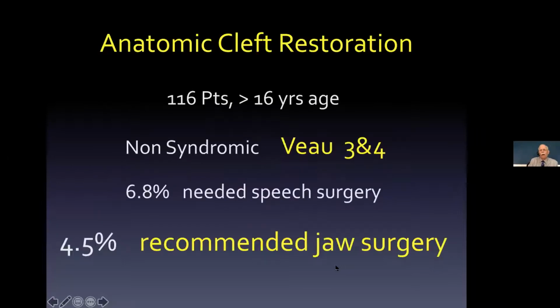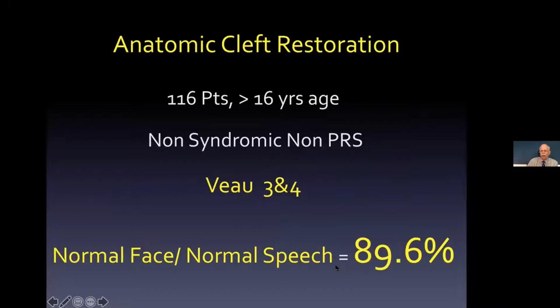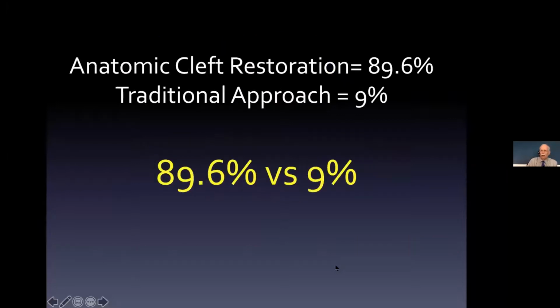So how about now? Now that I'm using the anatomic cleft restoration philosophy, how successful am I? Well, my first 116 patients that reached 16 years of age, non-syndromic 3s and 4s, only 6.8% needed speech surgery, and 4.5% needed jaw surgery. So now I'm succeeding 89.6% of the time versus 9% of the time.